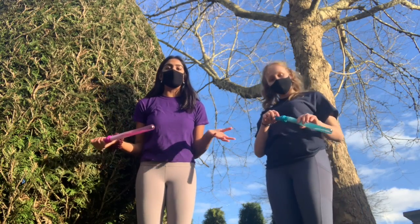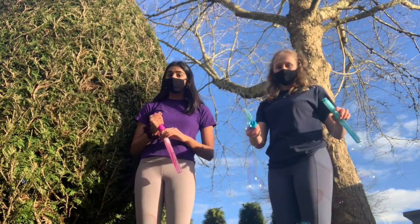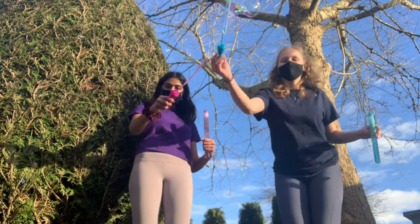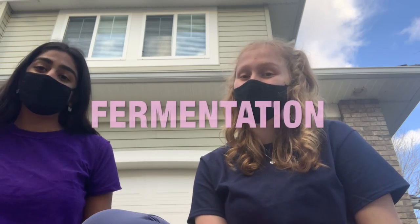Some ways to slow down the rate of reaction would be to lower the temperature, dilute the solution, lower the surface area, or remove any enzymes or catalysts. Now Blossom, what kind of science is behind that wonderful magic trick? Glad you asked, Bubbles. The power of bubbles was simply fermentation.